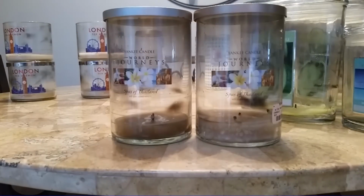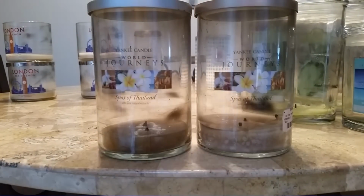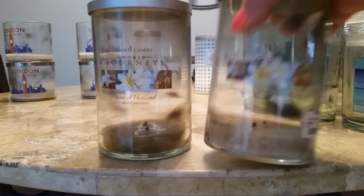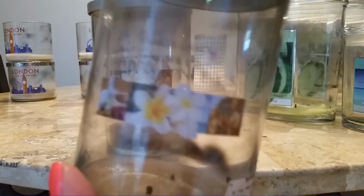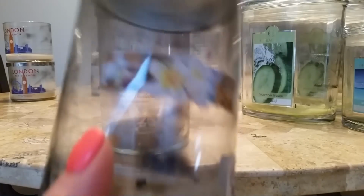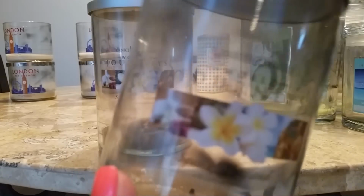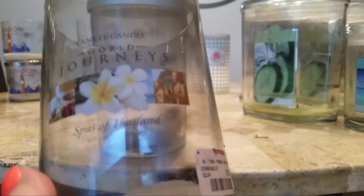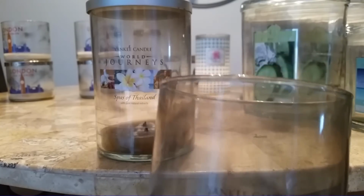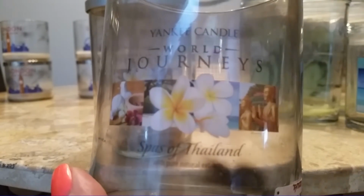And these are the last of the Yankee candles I had. These are 2 World Journeys. This is in the scent Spas of Thailand. And these were some that I picked up at Home Goods last year. They were, what, $12.99? I think you can sometimes find them for $9.99 still. And this is basically, it reminds me a lot of Sun and Sand, that type of scent.